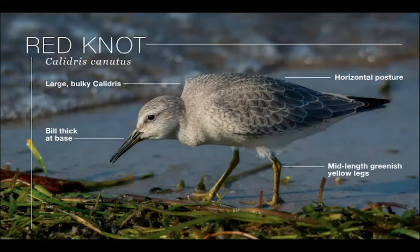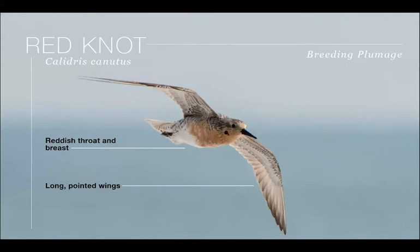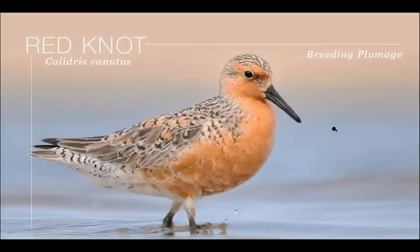But they won't look like this when you see them. They'll look more like that. They have a really rich cinnamon color to them that is distinctive, and it's a showstopper. It's got a really nice look to this bird when you see them in breeding plumage. In flight, it has long pointed wings, probably longer than you'd think based on how bulky this bird is. And when you see them, they're just a beautiful bird. That richness to them is very, very striking.